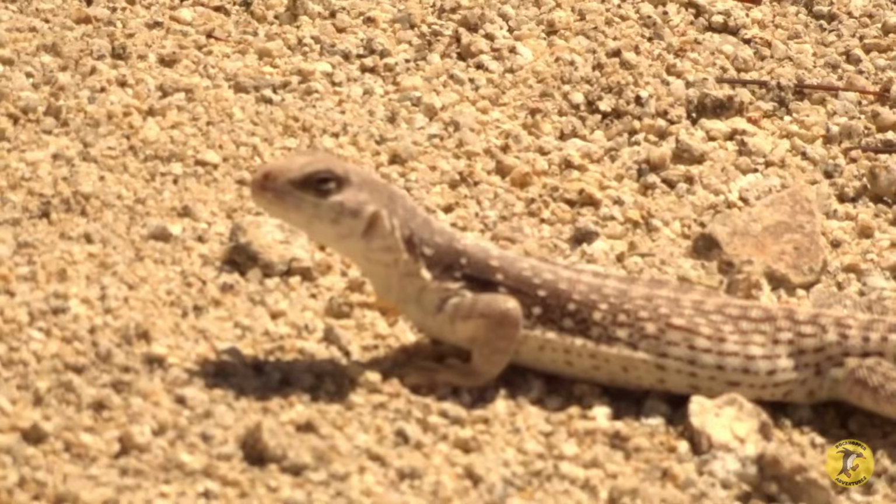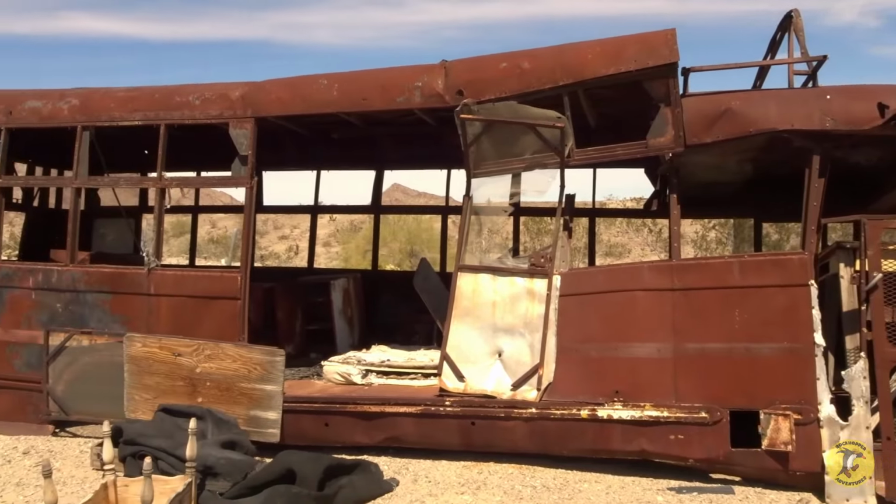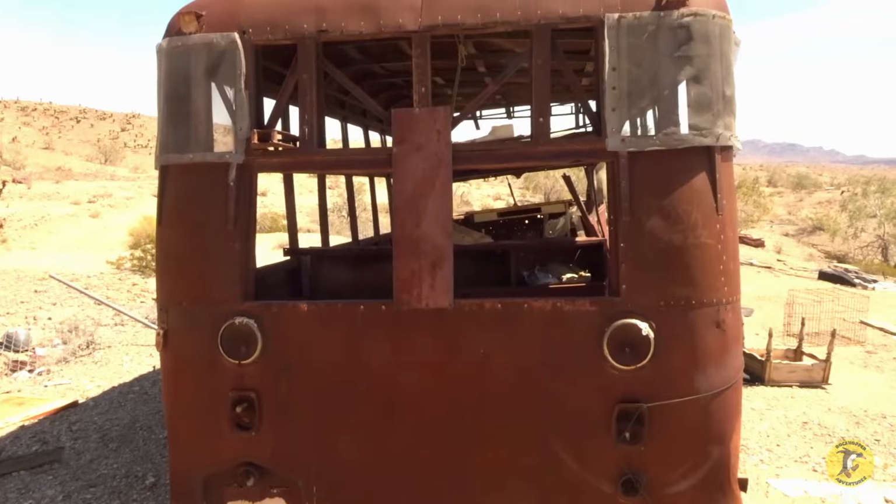There's a desert iguana. Not far down the road in a different area, this makes me think of that bus that Chris McCandless, the guy in Into the Wild, stayed in up in Alaska.